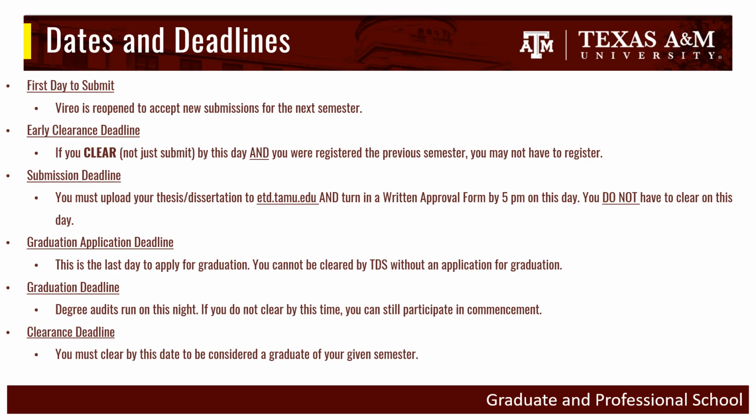The submission deadline. This is the last possible day to upload a PDF version of your document to etd.tamu.edu or Vireo. This deadline applies to your initial document submission. We will still accept corrections after the submission deadline has passed.